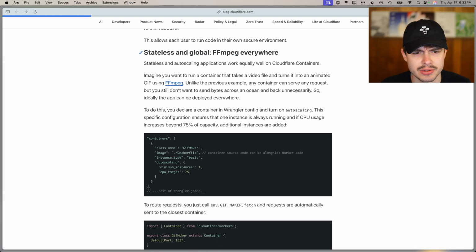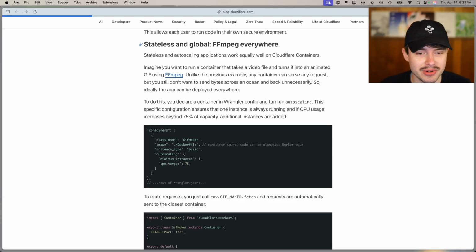Okay, so let's look at the Wrangler config. We have our containers. Our class name is gift maker. I hate the class name thing. Pairing object-oriented programming with serverless infrastructure never makes me excited, but we'll see how they have this set up. Okay, so we have our image, which is just our local Docker file. So this is saying, hey, in our local project, build this Docker file and treat this as our container image. That's great. That makes it really easy.